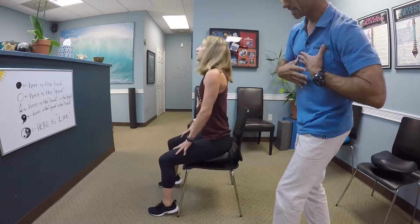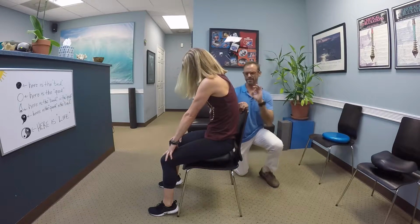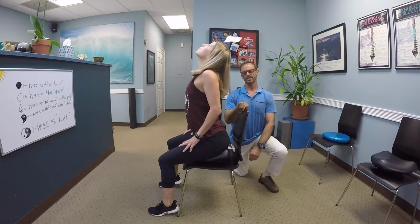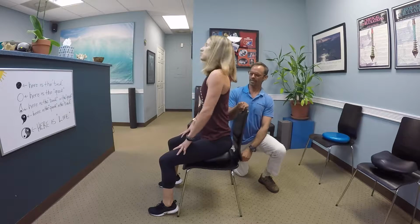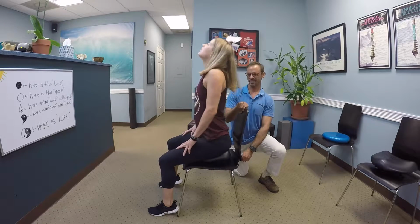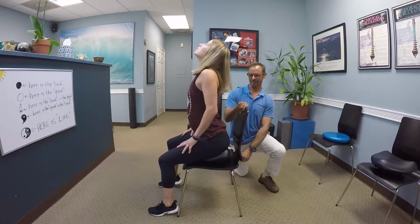Okay, we recommend that people do these twice a day in our office. We like you to do them in the morning. We also like you to do them in the evening. In the morning, you're most stiff. We consciously have to think about stretching during the day. If you have any kind of animal, a dog or cat, they automatically get up and stretch every day.